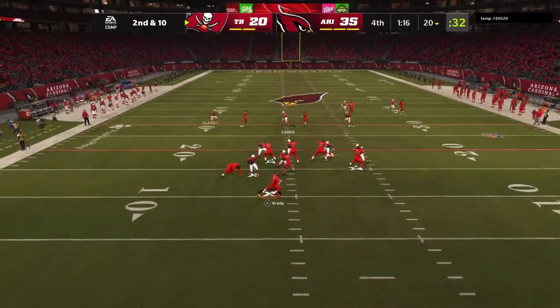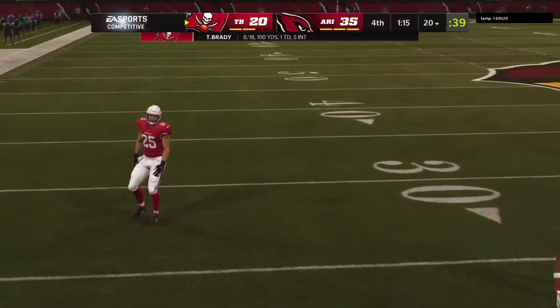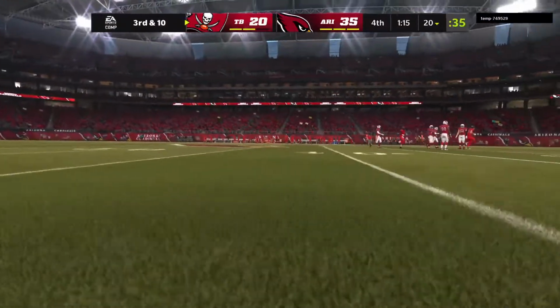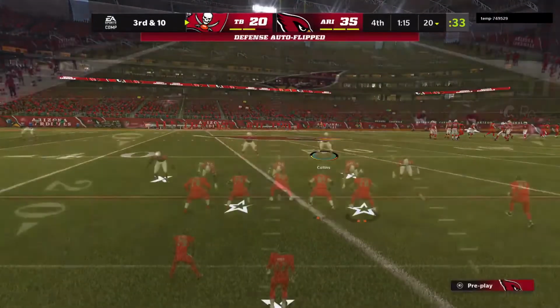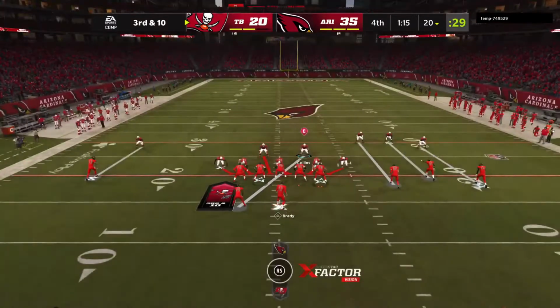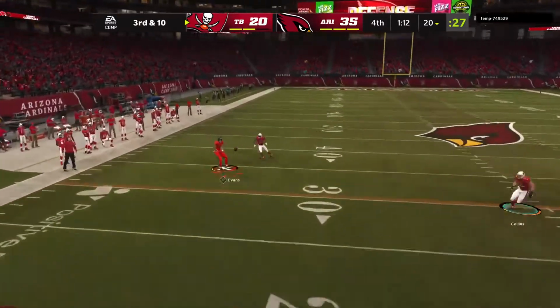Here's Brady. And he'll be hit as he releases it, and that'll fall incomplete. Back-to-back incompletions, but we know this is definitely 4-down territory. Time not on their side. I don't think they want to try and get the first down in 2 installments. I think they got to go and get it right here, right now.